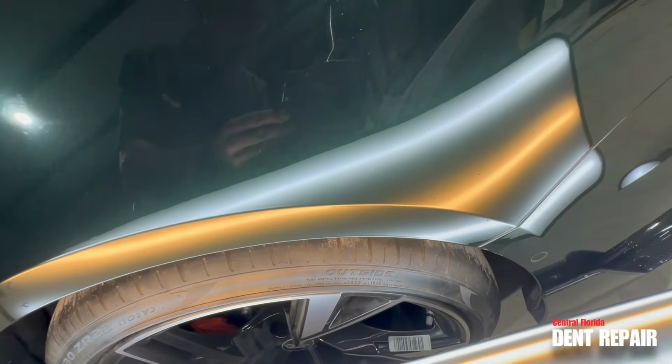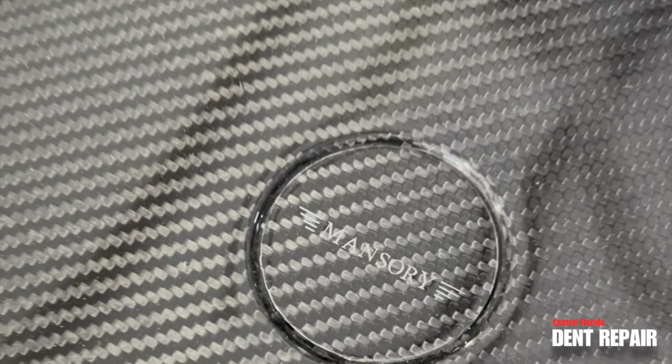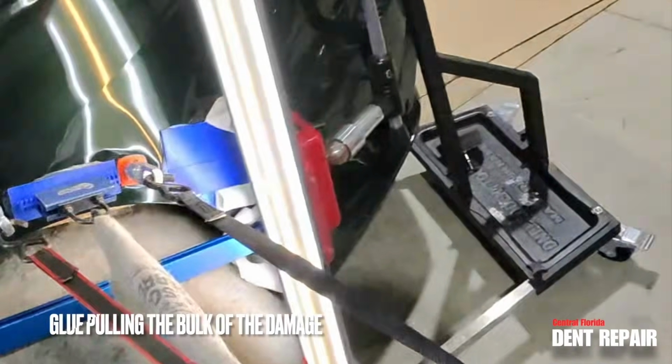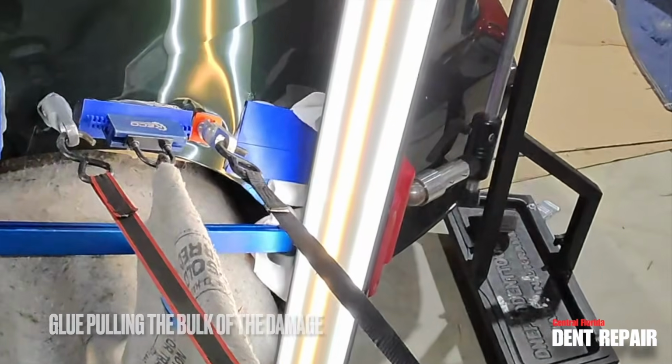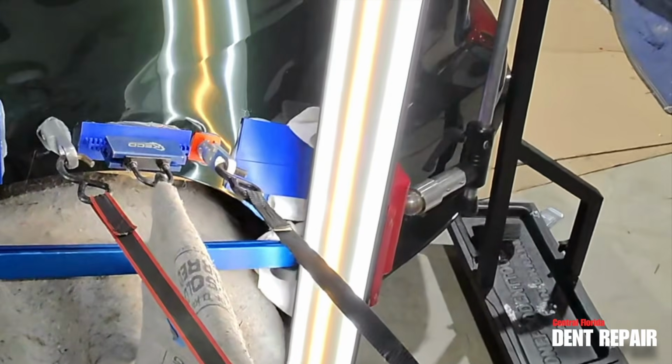The goal was preservation. Because that's really what Paintless Dent Repair is all about. It's preserving original paint, original panels, and factory fit and finish. Just to kind of show you where we're at. Get a nice pull right there. See that? There you go.